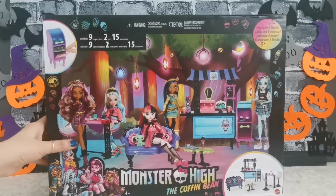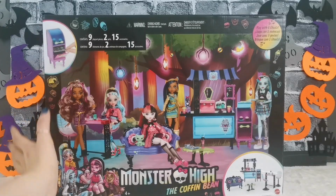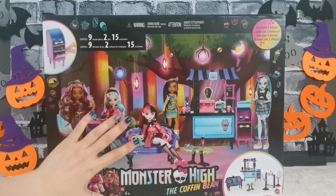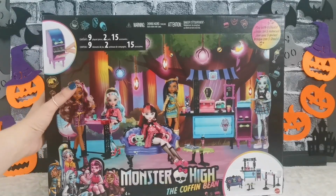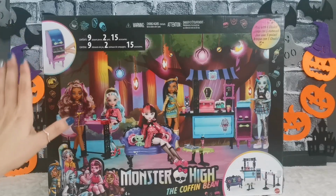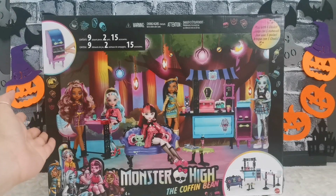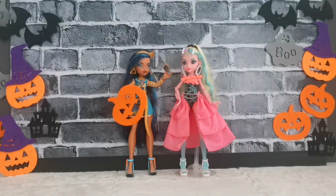So I do aware that most of you have watched a lot of reviews about this coffin bin playset. So I'm not gonna waste any more time to talk about the box itself. I'm just going to display all the items in front, and I am going to do a time lapse while I display the items, and let's see the outcome of the coffin bin together with the dolls and the decoration I already have.